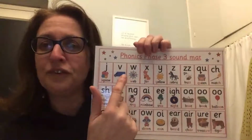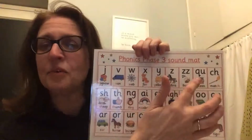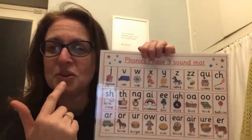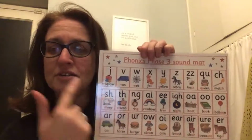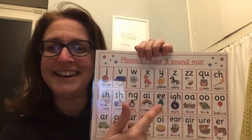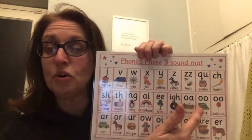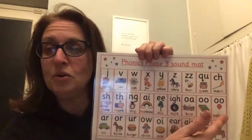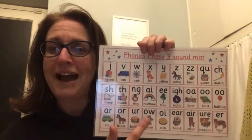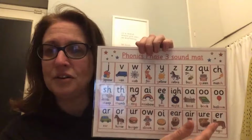J, v, x, e, z. So there are two forms of the th: one in, one out. The oo sound is in book, and in balloon, ooh, ooh, a bit like a cuckoo there. R, or, ow, oi, ear, air, and ear at the end.